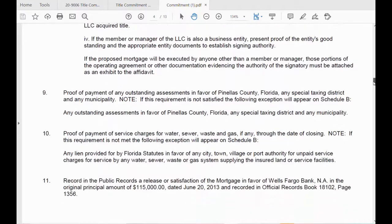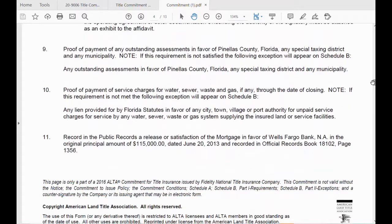That all looks normal. Now, a red flag that you might see here is a really old mortgage. That would sometimes worry me. You'll see this one here. It says you must record in the public records a release or satisfaction of the mortgage from Wells Fargo in the amount of $115,000 from June 20th, 2013. And that's fairly recent. It's probably either when they purchased it or it might be a refinance or a home equity line. That's not a big deal. It looks pretty routine to me.